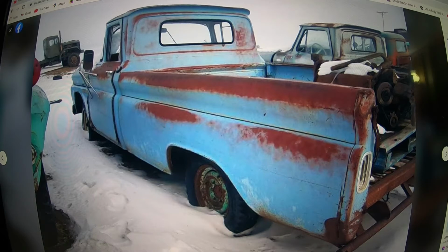It says GMC pickup, 1962, 8-foot long box. It runs with fuel poured in the carb. It's got a 3-speed transmission. I'm gonna say that's probably a 3 on the tree, I would assume, at least anyway. Doesn't say it's an automatic either. It says he's got a title available upon request.